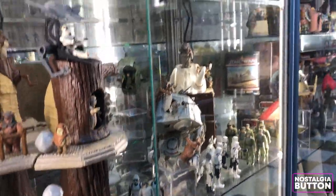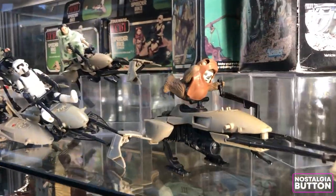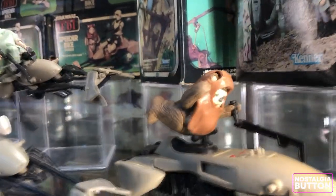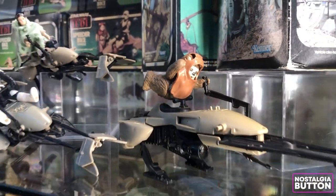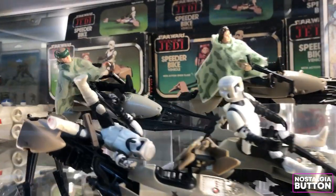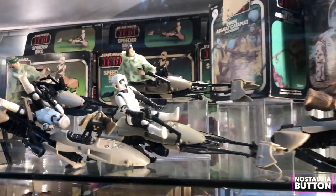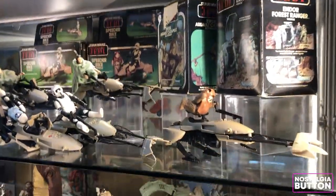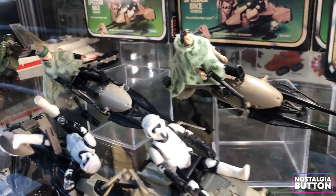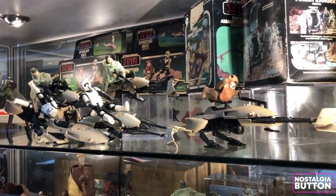Fantastic. The bike chase is amazing. This is just brilliant. It looks like he's literally flying off the handles of that speeder bike. I used Wicket there. I mean, it technically wasn't Wicket, but because he was small enough, it looks good. It works perfectly. And you've got one of the biker scouts just exploding halfway through. It's really cool, and the angle's really cool, the way they're angled. Yeah, that is sick. You've displayed them all on these acrylic clear boxes, which you can kind of see the magic that you've created there. But when you're just looking at the figures, you really don't even see them. You just see the scene, and the scene's great.